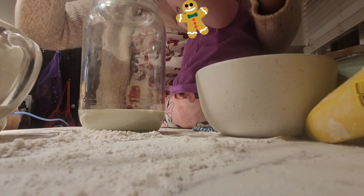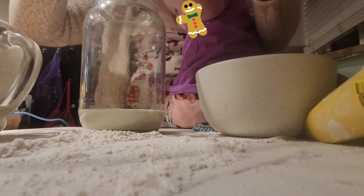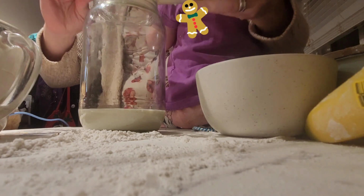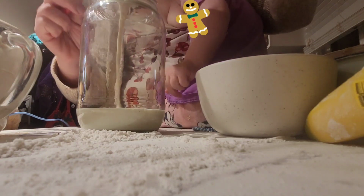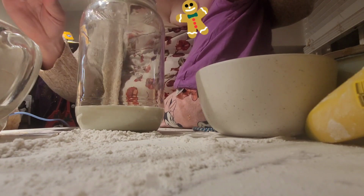Are you supposed to wipe it out when you change jars? I've never changed jars before. Can I tell you, the last time I did discard, I probably left that discard in the same jar for, I couldn't even tell you. I don't even know how long it was in the same jar.